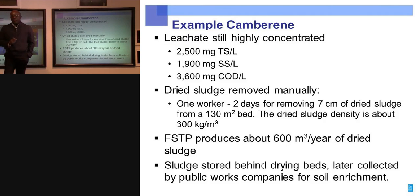If I take an example from Camberene, I talk a little bit about Camberene, because it is one place in the world where we find a drying bed working correctly. We realize that after the drying process, the leachate we collect with the drainage system is highly concentrated in total solids, suspended solids, and organic matter. With the leachate you can have more than 3,600 milligrams of COD per liter, which means it is more concentrated than normal wastewater coming from households to a wastewater treatment plant.